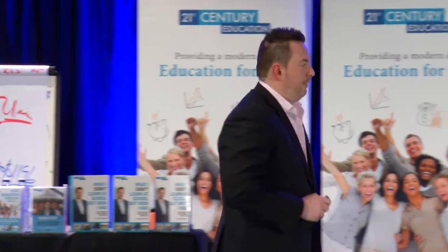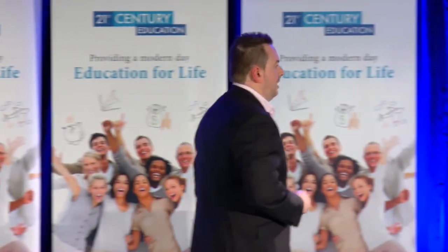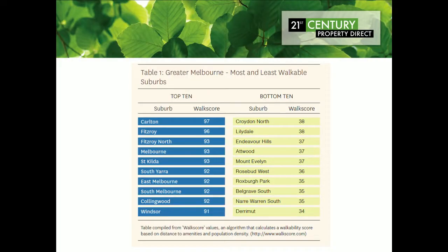So if you look at the top suburbs in Melbourne, for example, Carlton is number one at the moment. This changes week by week, depending on what's happening. 97, Fitzroy 96, Fitzroy North 93, Melbourne, St Kilda 93, South Yarra 92. And then you've got Croydon North 38, Lilydale 38, Endeavour Hills 37.